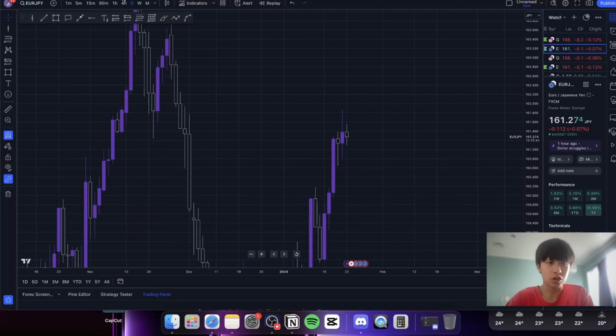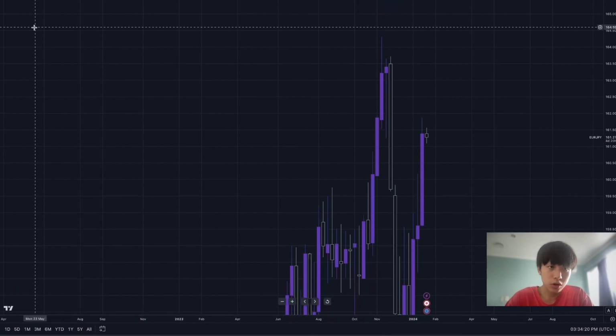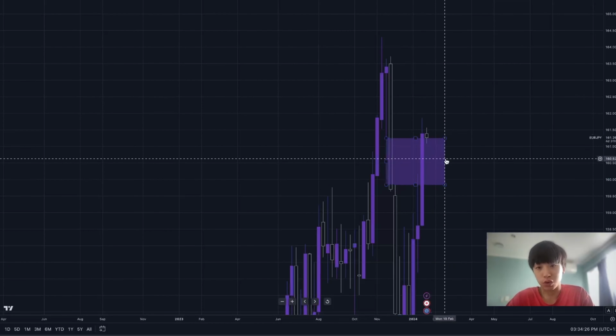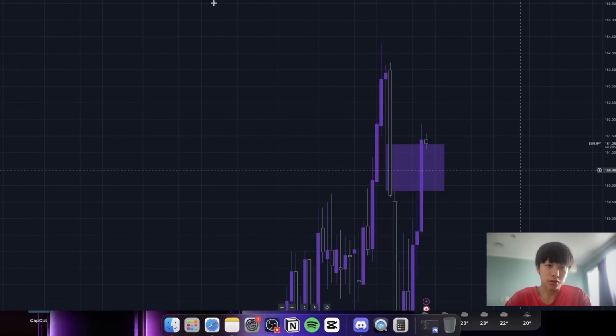So this is what I see on EUR JPY right now. There's a possible entry in my opinion. So right now we're inside of a big fat weekly fair value gap. We did close above it last week, but I expect this week to be pretty bearish, so I want to see a big bearish candle coming down for the next few days.